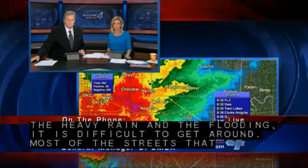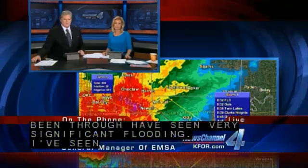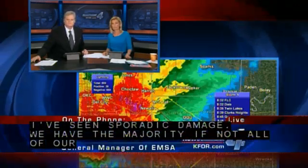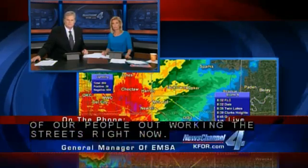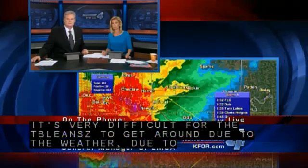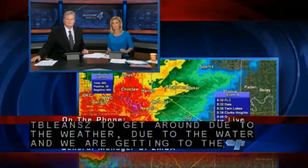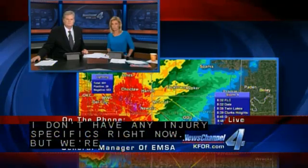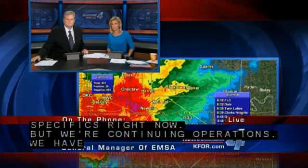We have the majority, if not all, of our ambulances out working the streets right now. It's very difficult for them to get around, again, due to the weather, due to the water, and we are getting to the patients as quick as we can. Most of the patients that we have seen have been out in the west part of the city. I don't have any injury specifics right now. But we're continuing operations. We have most everybody on our rosters who have come in, trying to handle the situation as quickly and as best as we can.